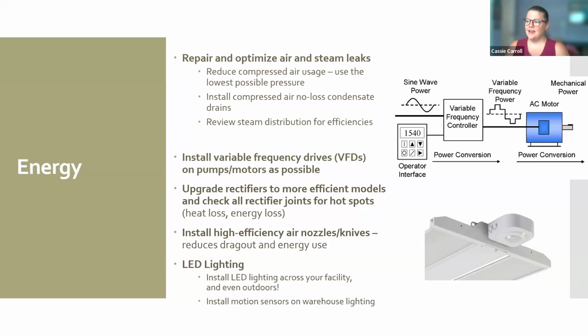Also look at things like no-loss condensate drains on your air compressors. Those are just valves that help regulate the pressurization in your tanks, but it's a really great way to reduce air loss and also water loss as well. And you can also review steam distribution for efficiencies.